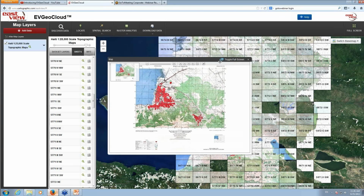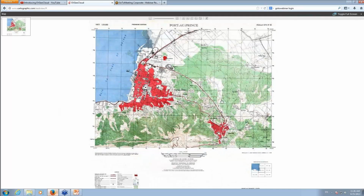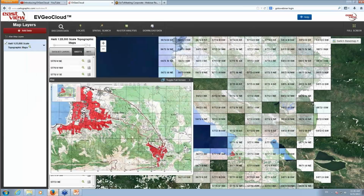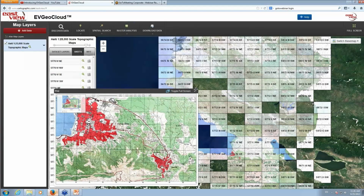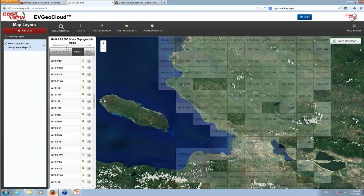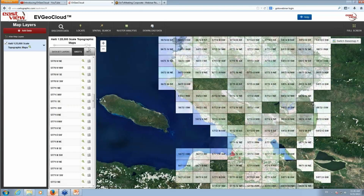So what we can do is view the full sheet here. I'll get out of this for a second. It's different than the actual mosaic. The mosaic is nice. You can view it over the base map. We can adjust the transparency so we can see it over the base map. But we do lose things like the legend and all that marginalia information. So with this mechanism, we can do it two ways.